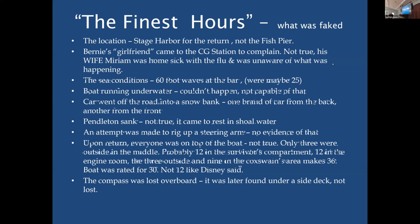The sea conditions at the bar, people say they were 60 feet high. Let me tell you, my brother Bob fished out of Chatham for 35 years. He's still alive. My dad was a fisherman, but the seas break before they get that close to the beach. You can see them breaking offshore, and as it gets more shoal, the waves break. And 25 feet would probably be as high as they get. But the Chatham Airport, inland, is 63 feet above sea level. So do you really think the waves would have been 60 feet at the bar? No. And the boat's running underwater? You can't do that.